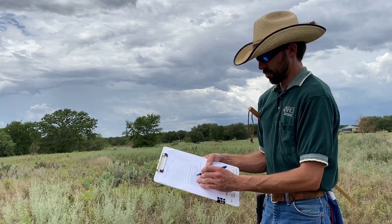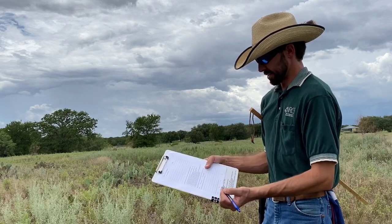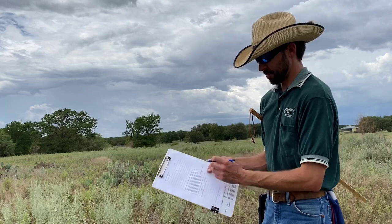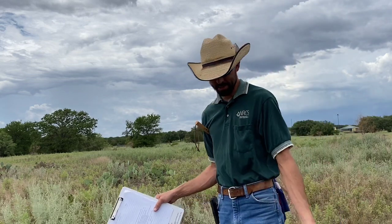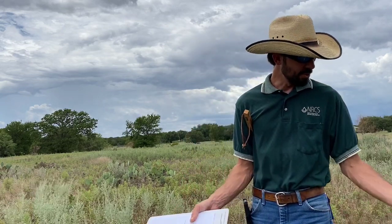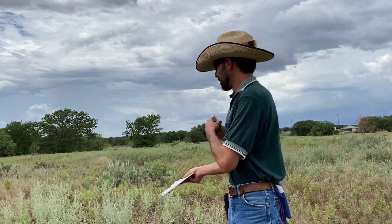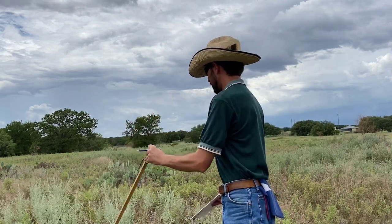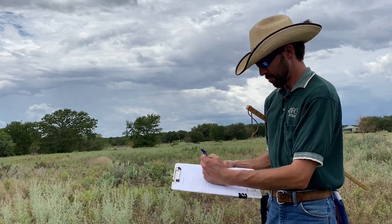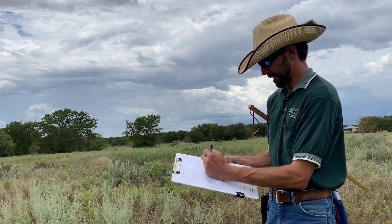Question number 4, are desirable perennial forbs heavily grazed? Not really. There's an abundance of them and they're not overgrazed. Are young plants present of desirable perennial forbs or browse? We've got some small plants in all stages, we've got mature plants, we've got small plants, so we have a fairly healthy population of Mexican sagewort over here. So I'd say we have a healthy population of all classes, all ages of plants.